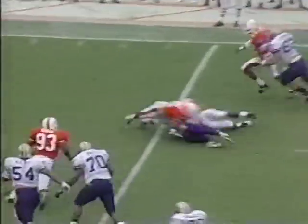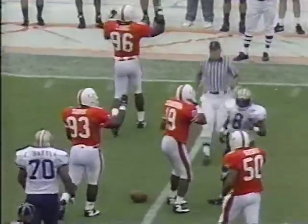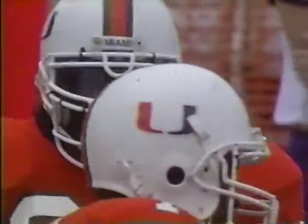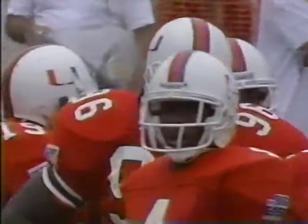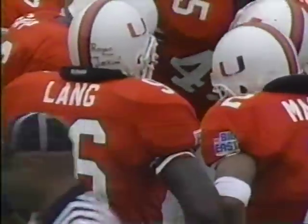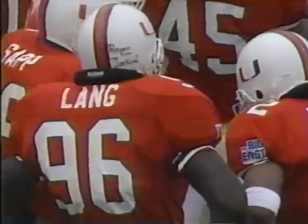Heward ran the option look, and number 96, Kennard Lang, came from behind. They got some good blocks, but it looked like it's going to break from up here. But everybody can run so well. You said Kennard Lang. He's a big 255-pound defensive lineman coming down the line of scrimmage to make that play. A backup player, an outstanding athlete. They think he's going to be a dandy. He's a redshirt freshman from Orlando.